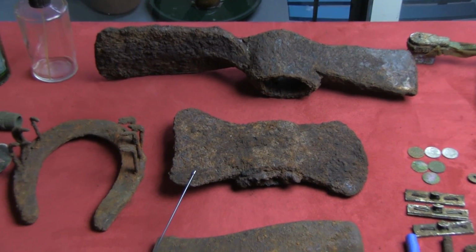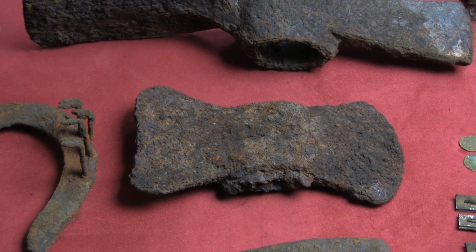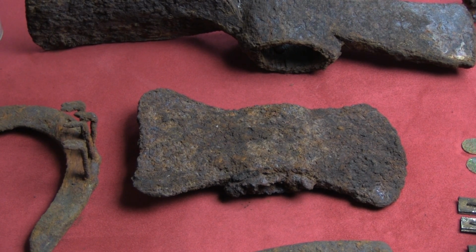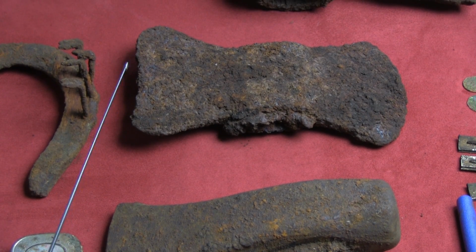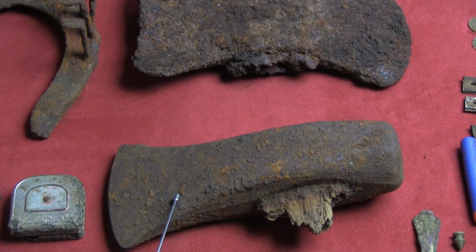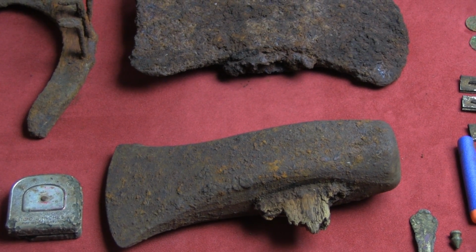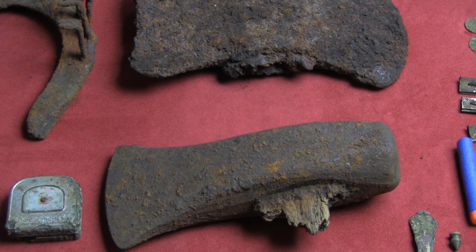I found this double-headed axe. And that looks like Viking, but you can see it's a hand forged axe. It's an old one like that. That's pretty cool. Yeah, there's a little bit of corrosion there. Maybe they stopped using it just because of this edge. I don't know. And I found this one, which looks like a more modern one. That is definitely a more modern one. You can see that that's machine forged. You could polish that up and use it tomorrow.